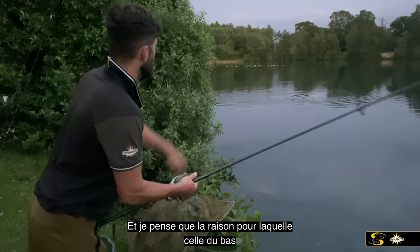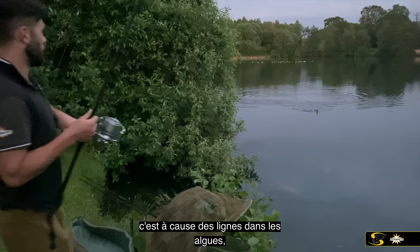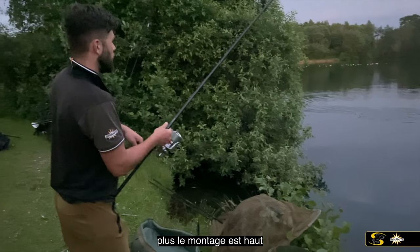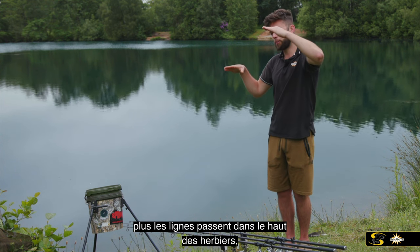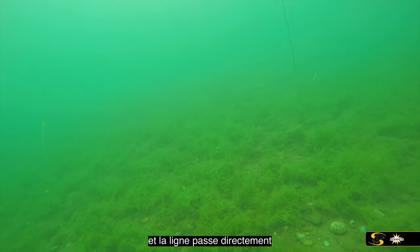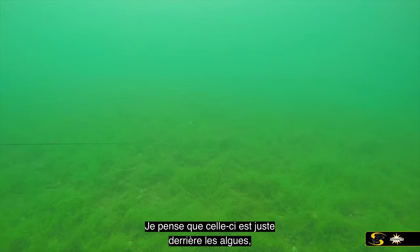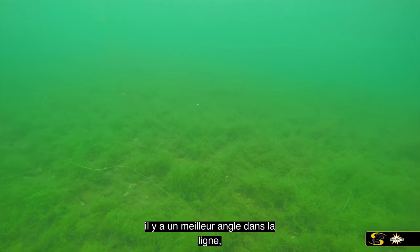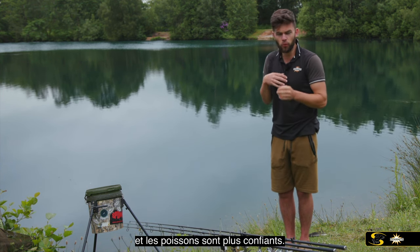And I think the reason why the one at the bottom was going over the ones that were higher up is because the line's going over this weed, which is to the surface. The higher the rig is up on that bar, the line's coming off the top of the weed and going across. So you've got a line going straight through the swim where all the bait is. So I think the one that's nearer the back of that weed has a much better line angle or line lay for the fish to come in and feed confidently.